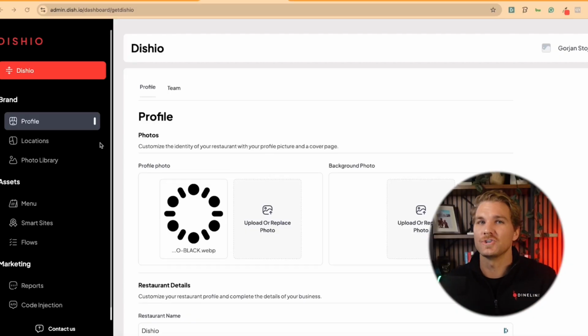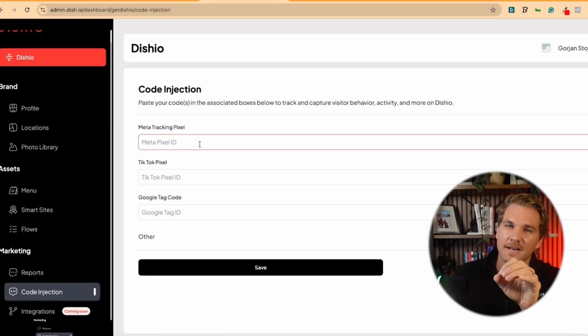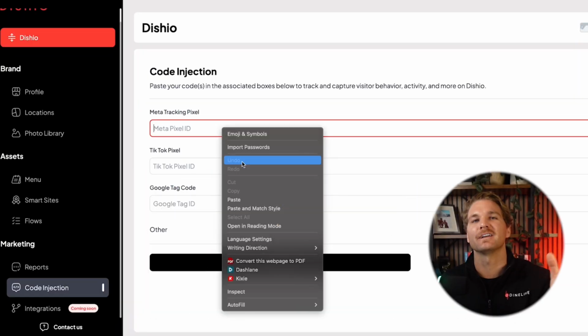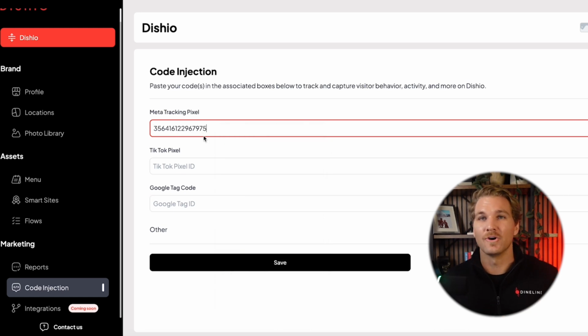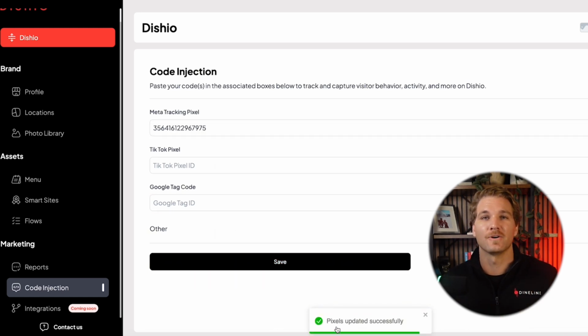Log into your Dishio account. On the left hand, click code injection. And under meta tracking pixel, you're going to go ahead and paste that pixel ID from your ad account. So that's it. No coding, no technical expertise, just copy, paste, and Dishio is going to take care of the rest.